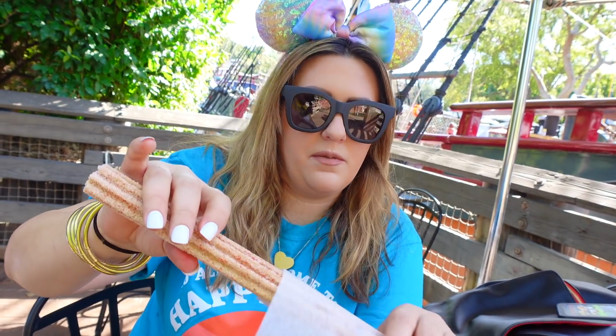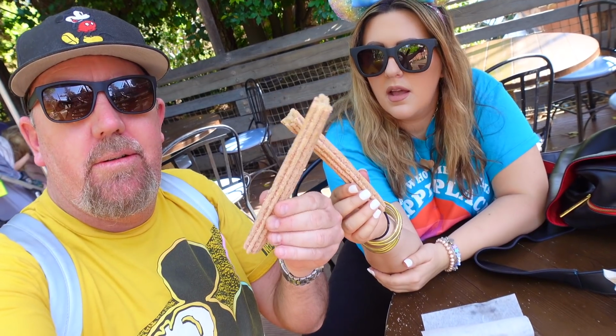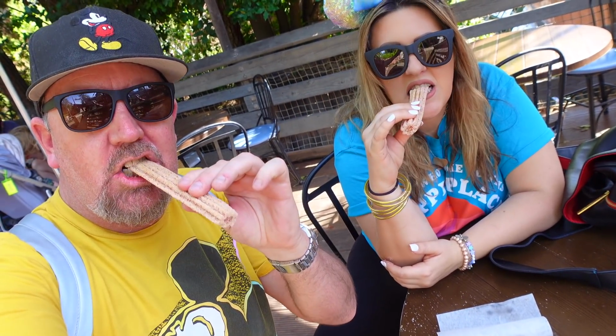Time to break the churro. Here we go. Churro cheers. Kind of like it. This would also be good with the cream cheese frosting, by the way. You're right, they need to offer that.